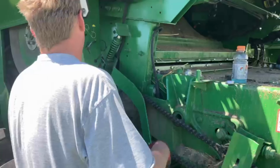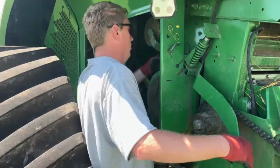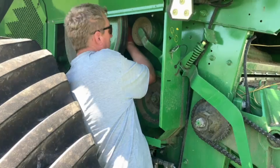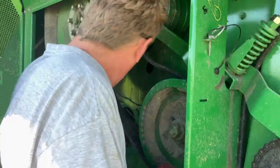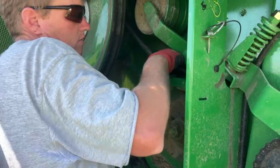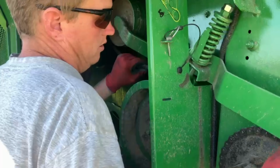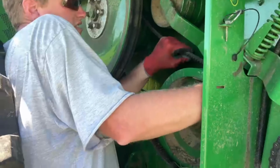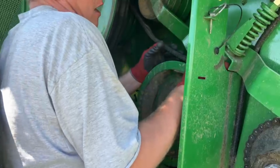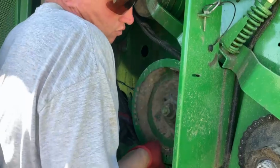Right now, changing the feed accelerator over from high speed, from where we ran it in wheat, to low speed. That's the first thing we're going to do. We got to take it off this big pulley back here in the back and move it to the small pulley. The reason why we do that is we want less grain damage. If you drive it fast, it's going to crack your corn worse and damage your grain more.